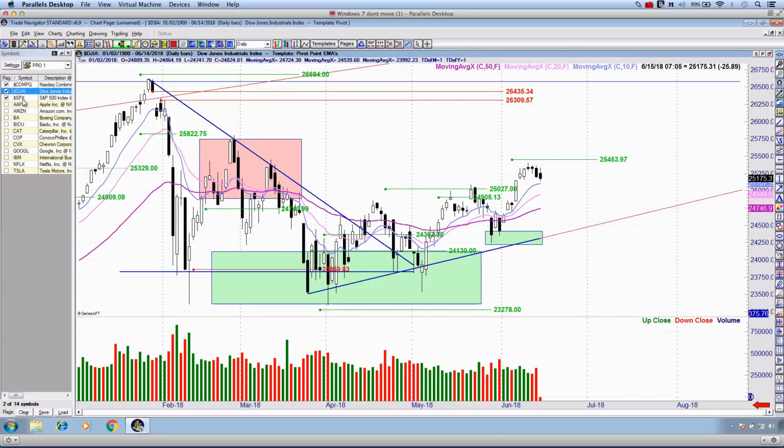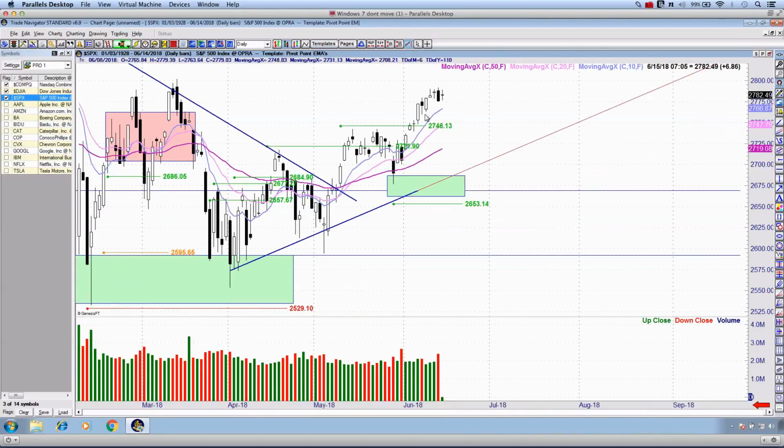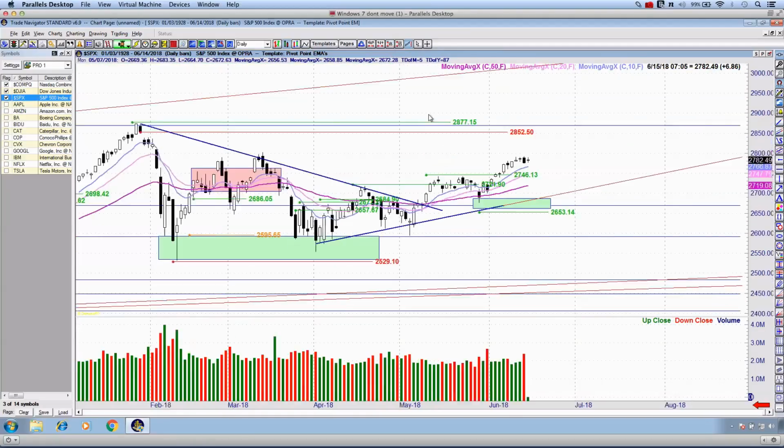So I know a lot of people are navigating into the S&P 500 as an alternative, and you can see for yourself that the trend direction is still up. Nothing has changed there, but we do not have sort of a bull flag under construction, which is what we're seeing on the industrial average. Both chart patterns, however, still have the same outcome.